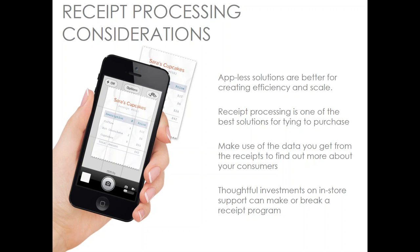But there's a rhyme and a reason for all of these types of players to exist. The other is, if you're trying to tie purchase to a program, then receipt processing is the absolute best way to go. I would also recommend that you leverage all of the data from the receipt. So again, looking at when did they purchase, where did they purchase, what channels were driving that purchase.